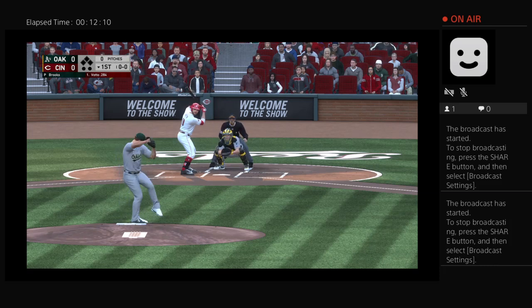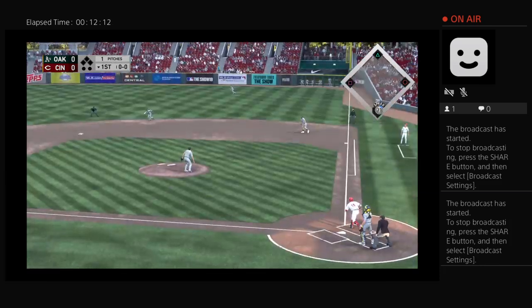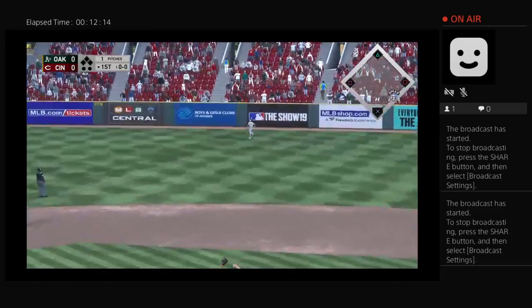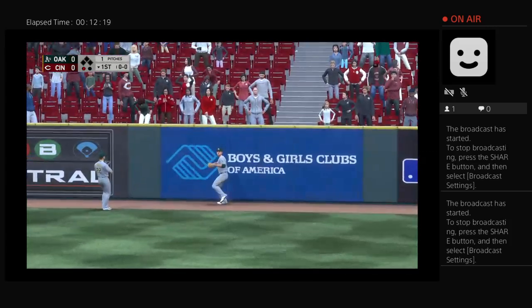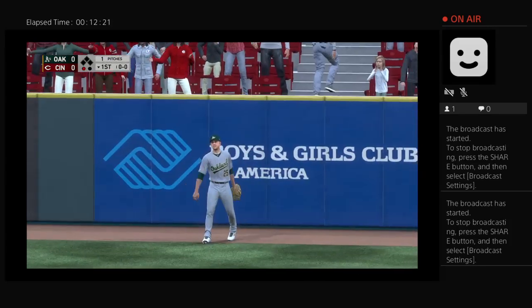He's ready. Here's the first offering. Is swung on and driven out to right center field. A ball that's well hit. Piscotty racing back at the track. On the warning track, he makes the catch.